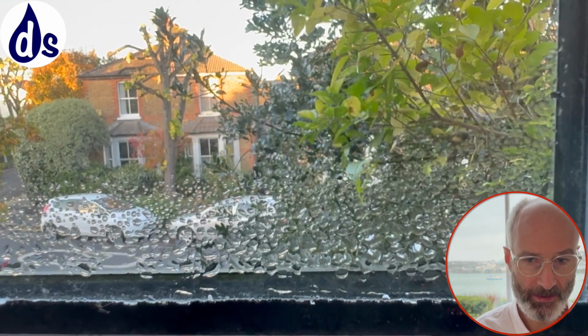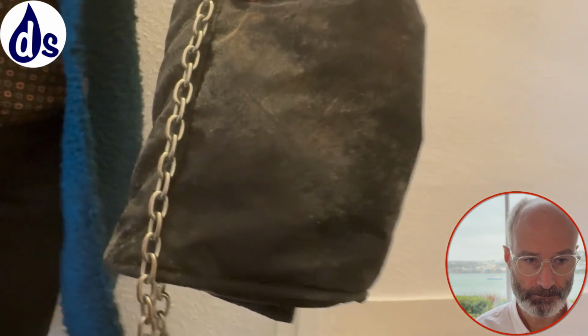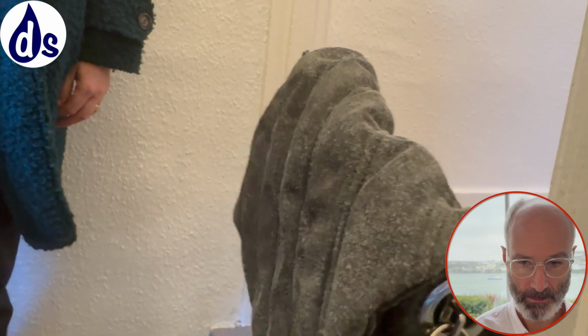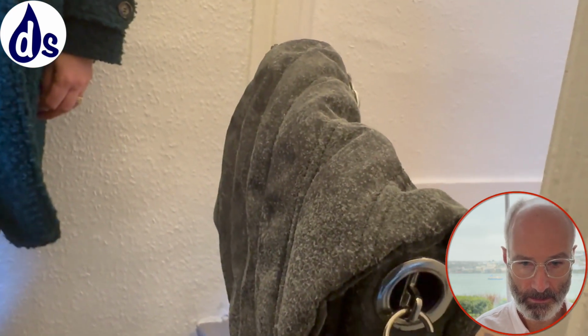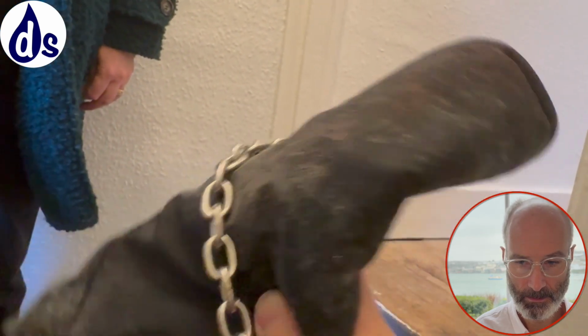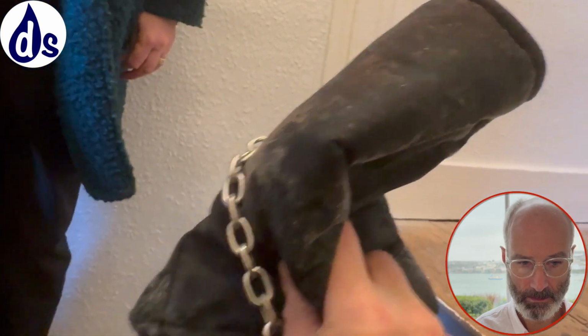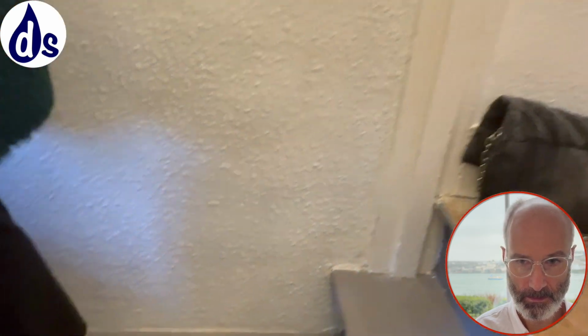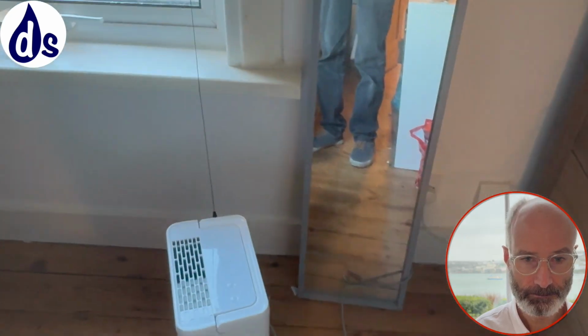I'll explain why later. It was an interesting example of a mouldy bag. The reason why bags and leather and things like that go mouldy is because they're marginally hygroscopic. They draw in some of the vapor, so they can go mouldy where the relative humidity is slightly above 85%, but it still comes down to the same problem, which is excess vapor. The other thing is that once you have mould, it's hard to get rid of because you increase the mould spores, and you just need to keep on top of it.